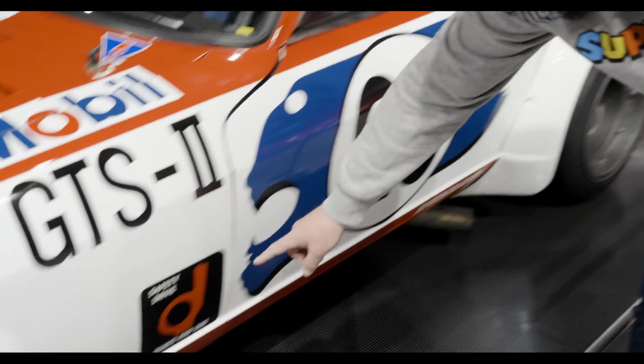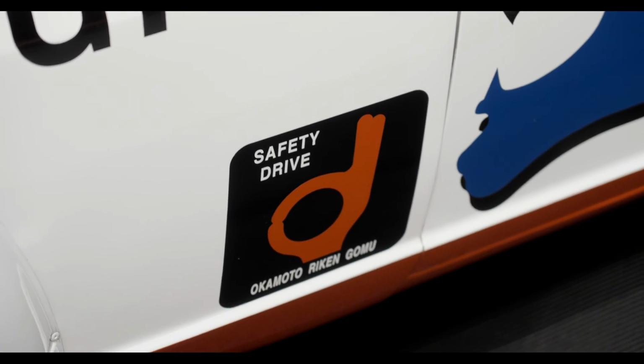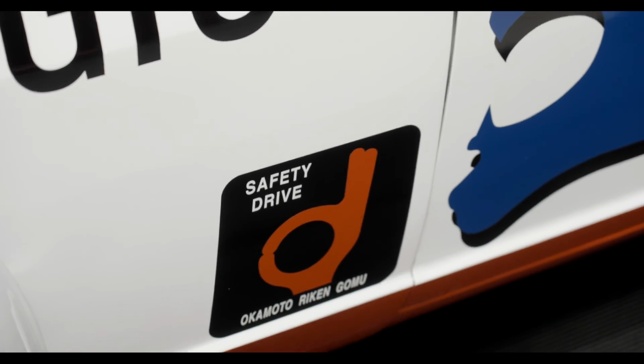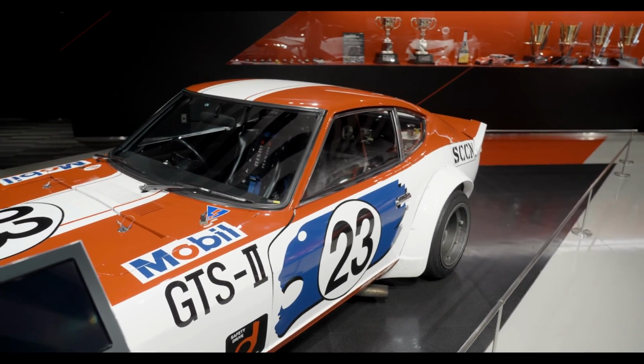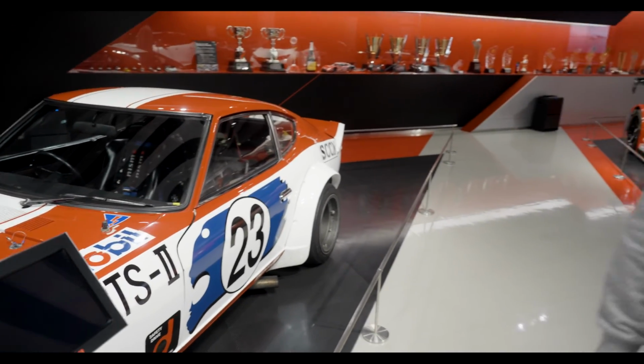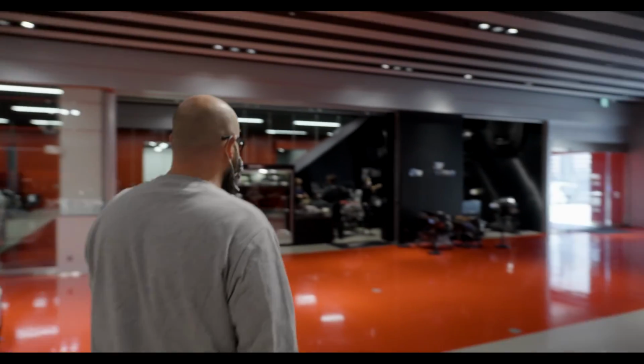And I'm sure you've seen this logo repurposed many times. That's what Rocket Bunny has used for years now. Okamoto Riken Gomu, safety drive. Guess it was the rubber company. You know what I mean.